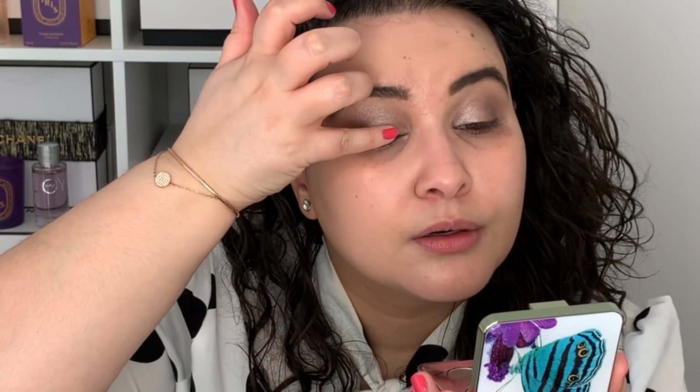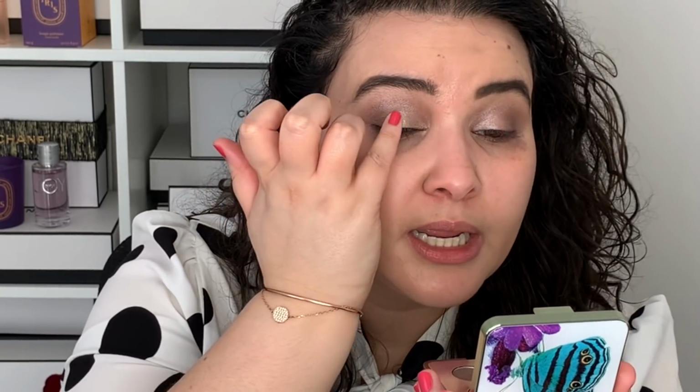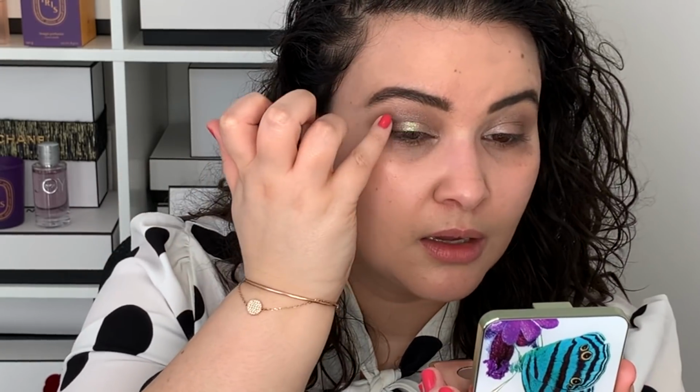And now what I'm going to do is, taking a finger, I'm going to dip into this stunning green shade over here, this beautiful chrome pearlescent shade. I think it will work best with the finger. So I'm just going to swipe this on the inner corner here. Ooh, okay, so I'm kind of placing it more in the center. Oh, it's so pretty. It's giving me this green pearlescence. Oh, I think it's my favorite shade in the palette. Not that shocking.